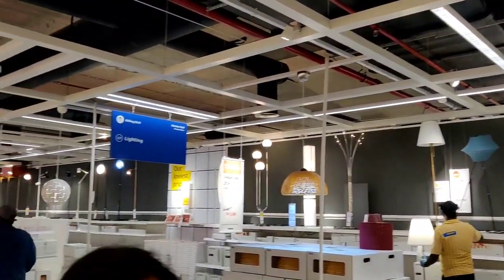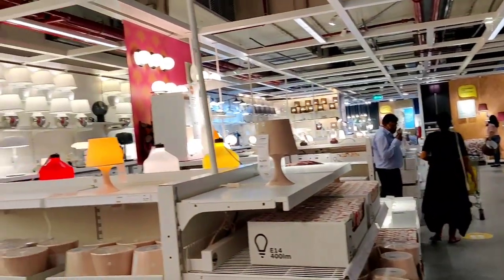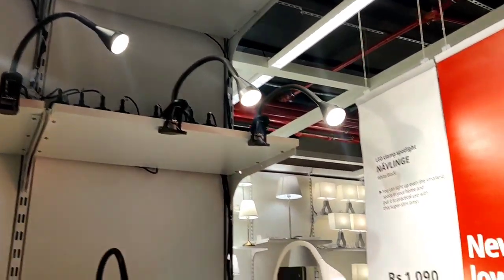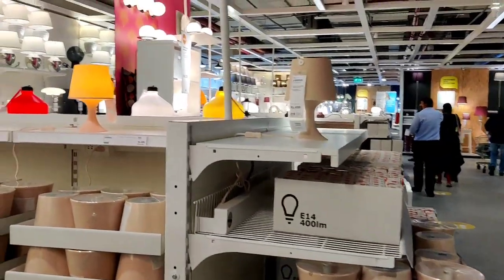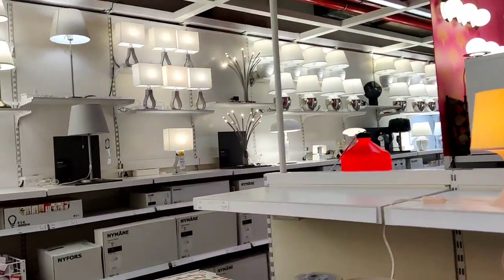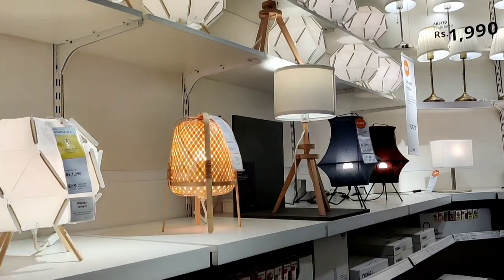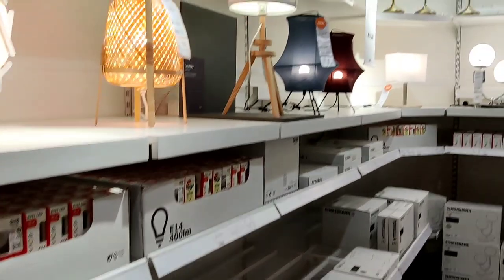We are in the light section. My favorite place, one of my favorite places in IKEA. There were so many different items, so many different designs, so many items I didn't know before, or I never thought of. I really liked this section in IKEA. Especially the aesthetic and boho lights were over there. Oh my god, I couldn't come out of this.